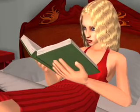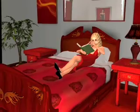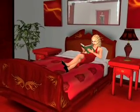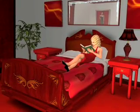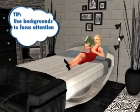You've created your sim. If you put her in the bedroom and you've made a red duvet cover and you have red carpeting and maybe white walls, it's really not going to pop out. Whatever you want the eye to land on is the central part of that scene. The background is just something to kind of enhance and make her pop out.